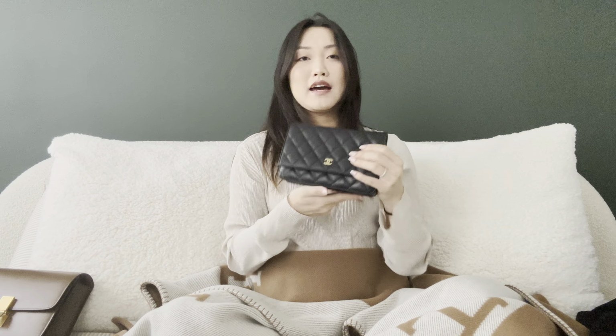But it's so heavy. It's so heavy, and I think it's coming from the hardware, because the bag itself is pretty light, but when you let it go and just hang on the hardware, it's just heavy. It digs into my skin. I'm not the biggest fan of it. This is actually the bag that I plan on either rehoming or selling or giving away to somebody in my family. Okay, next brand is Prada.